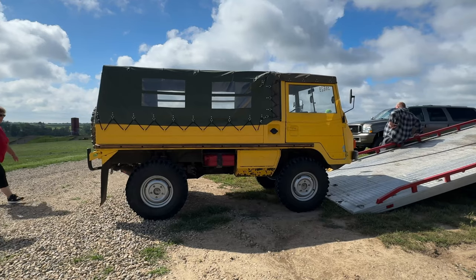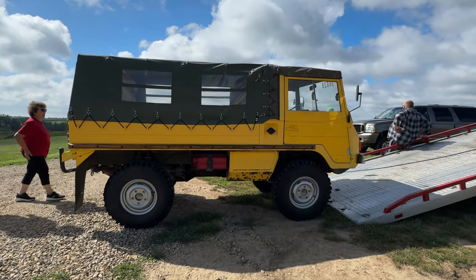Today I am at Oak Ridge MX here in Iowa for a little off-roading. I brought out my yellow Pinzgauer. We have had a lot of rain this week, so I chose this one because I don't think that it will get stuck. If you don't know, the Pinzgauer is from Steyr-Puch.